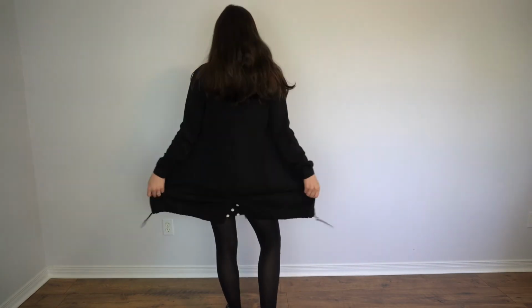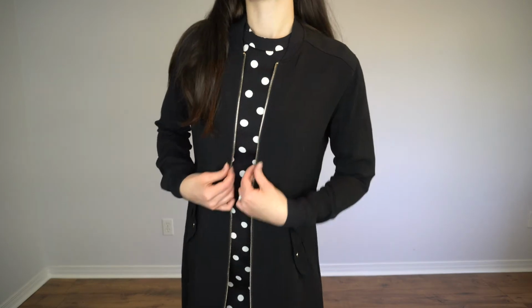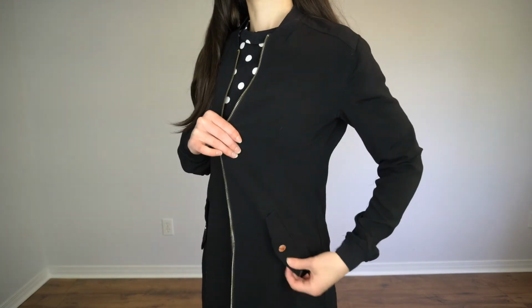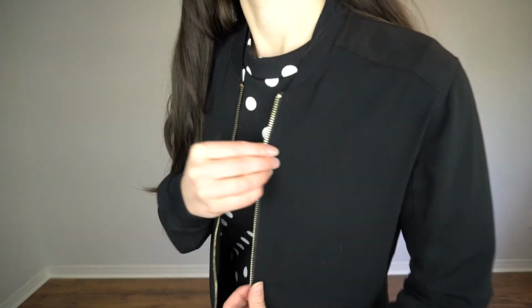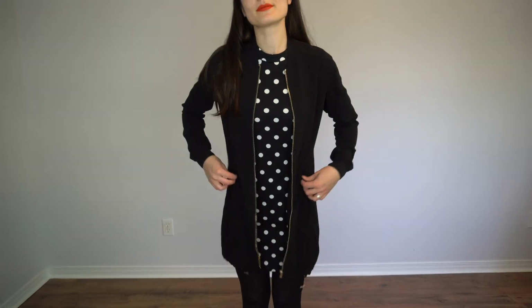So an example of this would be this polka dot dress. I used to pair it with some tights and either boots or black loafers, and I would put this bomber style jacket sweater on top because I found that it was just a very easy way to dress down but also still feel dressed up. So you're kind of walking that line, I think, of feeling professional but also feeling comfortable.